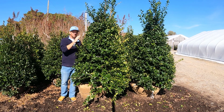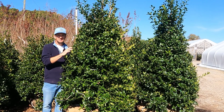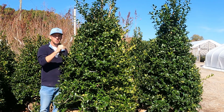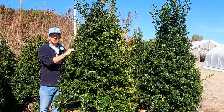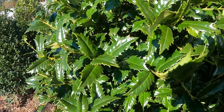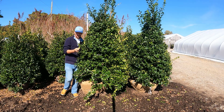winter. I like this one over Nellie R. in the fact that it grows a little more dense. Nellie can, for lack of a better term, be a little leggy at times. You can see through it almost. You're not seeing through oak leaf. And just like Nellie R. Stevens, the leaves have spines on them as well. A good screening plant to consider for those nosy neighbors, oak leaf holly.